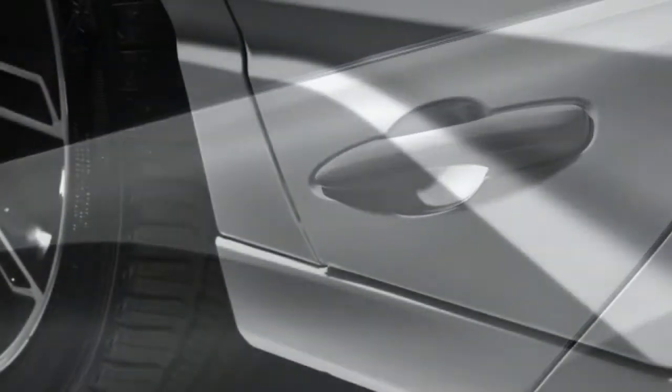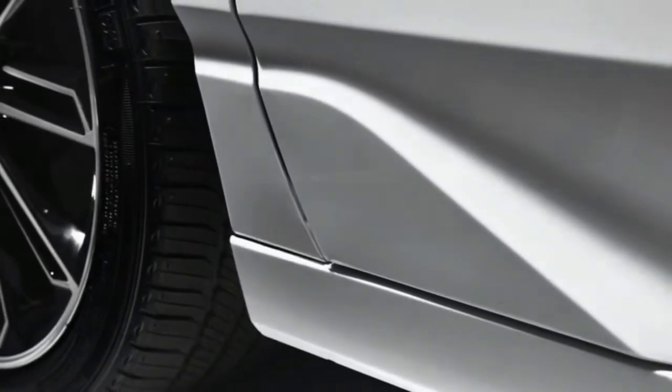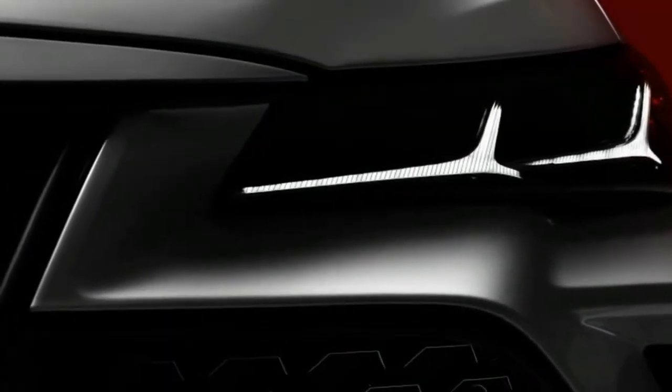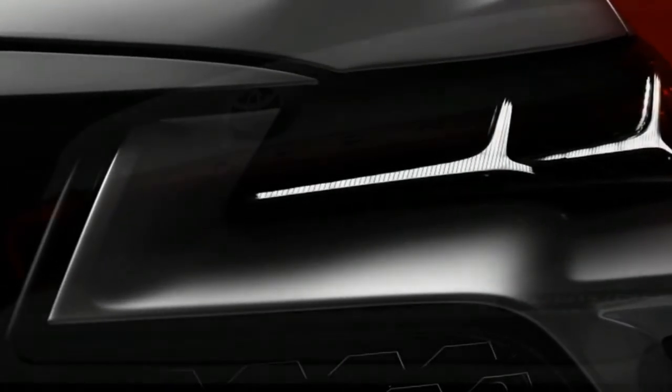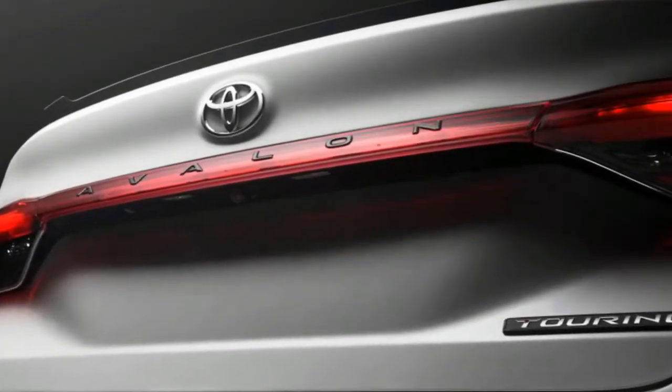Well, at least the exciting stuff. New safety technologies include a rear cross-traffic emergency braking system, a panoramic parking camera with an alert function, and something known as intelligent clearance sonar that Toyota didn't really elaborate on.